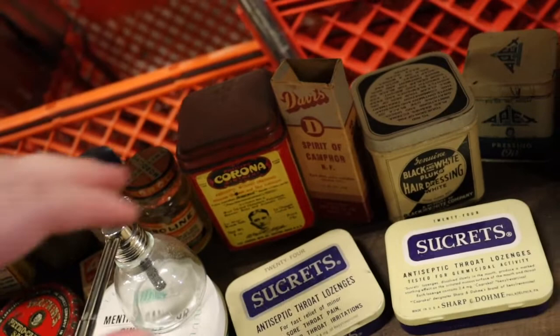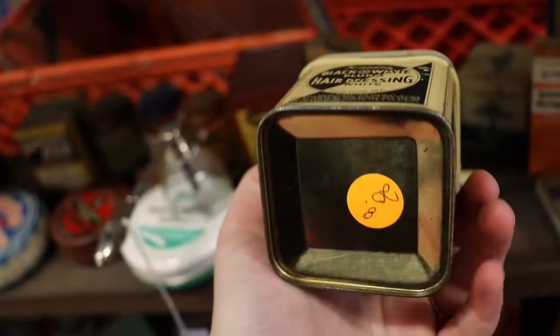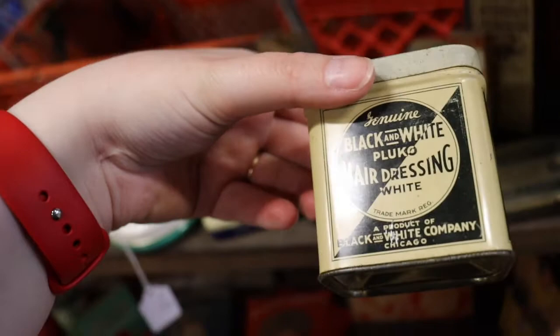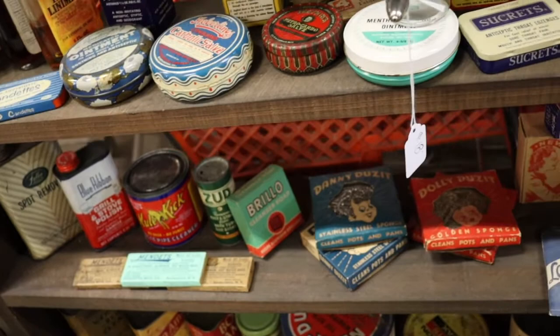Wow. Look at this black and white hairdressing. Okay, the graphics on this are just stunning. That is an incredible tin. And at $20, it's priced probably where it should be. I've never seen this one, so I don't know its rarity, but that is a very, very neat tin. Still reasonable at $20 for a really neat advertising piece.